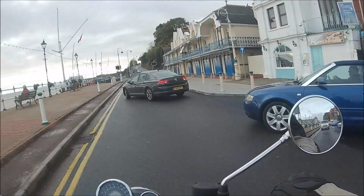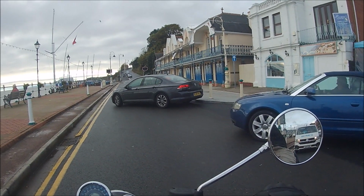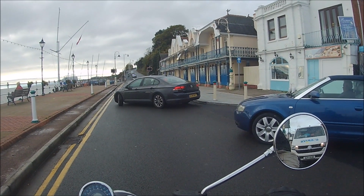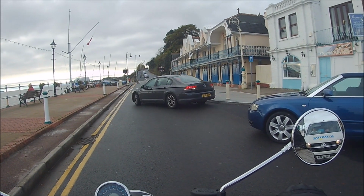Slow speed balance is really easy on this. Both feet up and come almost to a dead stop before you need to put them down. While we wait patiently for this gentleman to park his car.